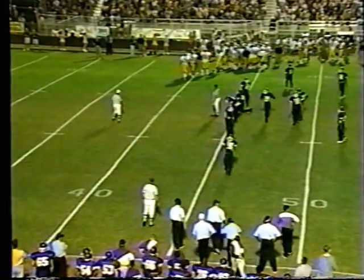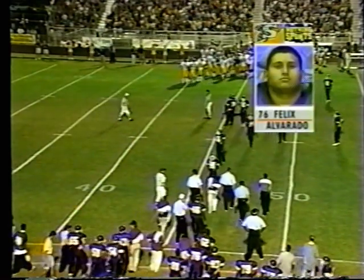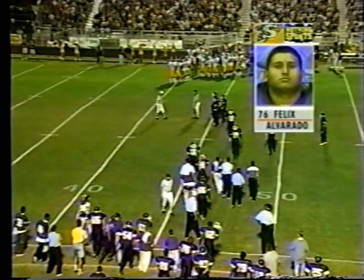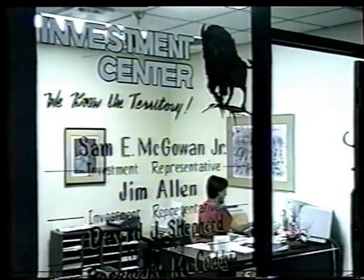Thanks, Fifi. That is the end of the Nations Bank first quarter. Our score, Stephenville 7, Everman 6. We'll take a 1-minute timeout. When we come back, we'll have the second quarter.